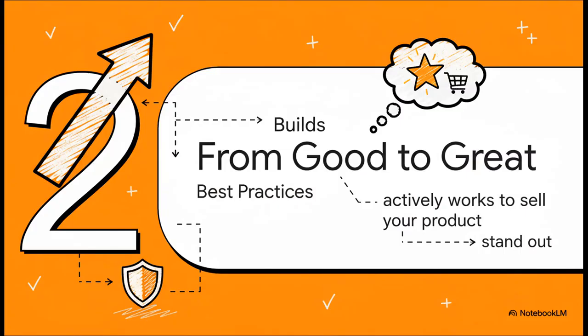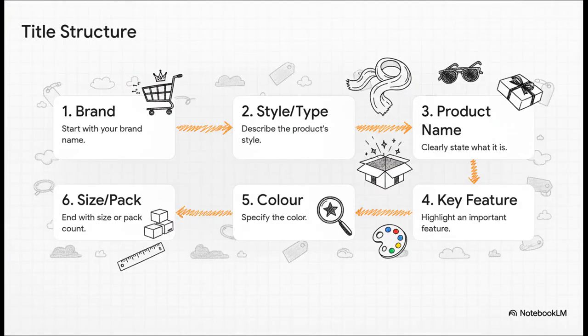Okay, so you know the rules to avoid getting your listing shut down. Now, let's kick it up a notch. We're going to go from just being compliant to creating a title that actually works hard to sell your product. These are the best practices that'll make your listing truly stand out from the crowd. So how do you actually structure all this information? Well, there's a proven formula that works because it follows how customers actually think and shop.